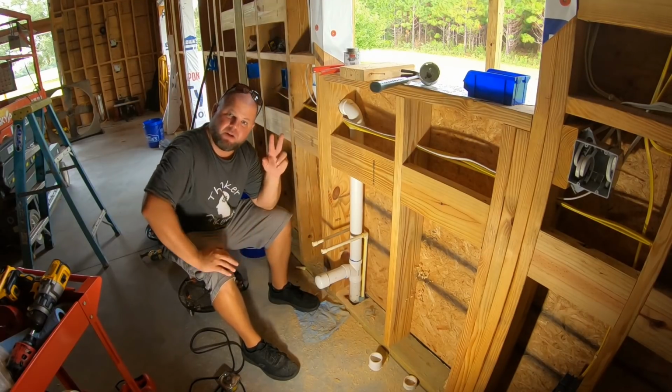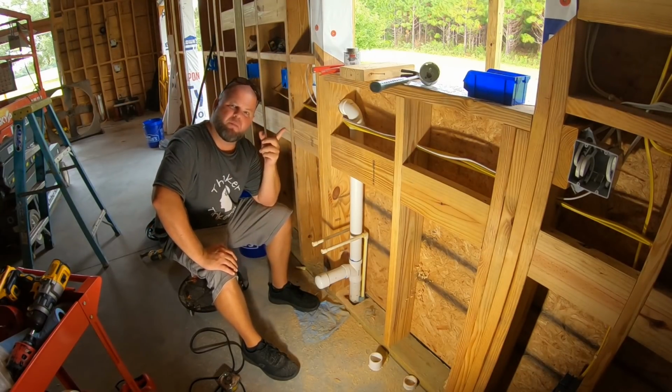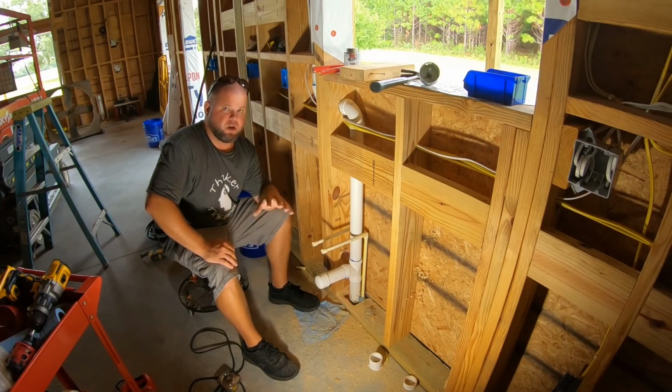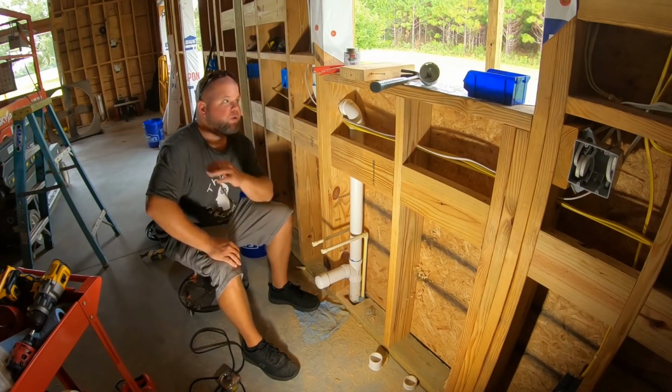So I had to make two trips to town today, broke one of my pilot bits, burned out one of my hole saws, had to go get some better glue because I wasn't trusting the first glue I started with. I noticed some stuff was pulling apart that shouldn't. So I redid every connection with really good OD glue.